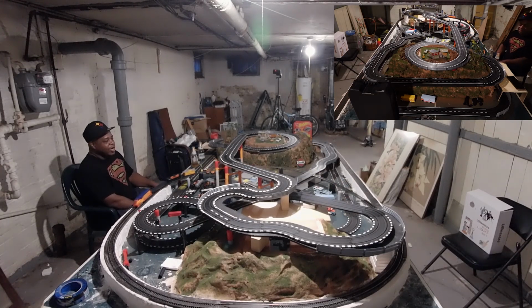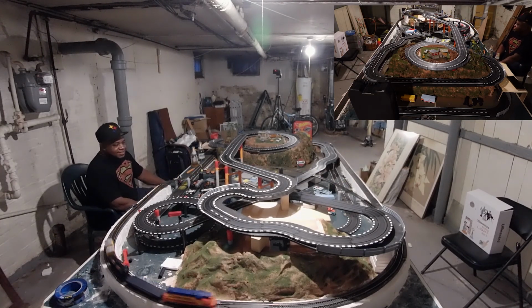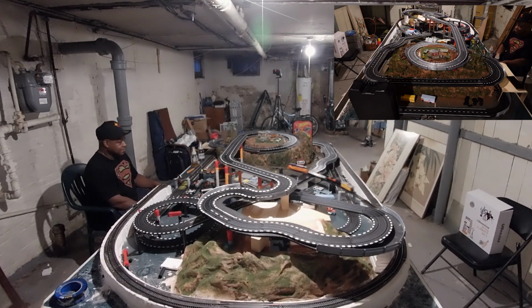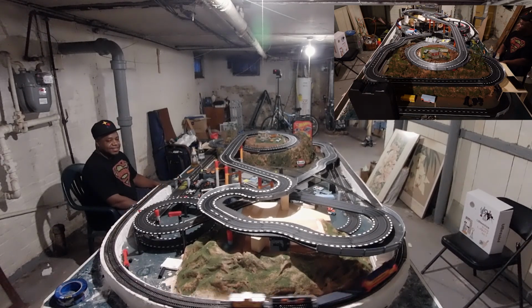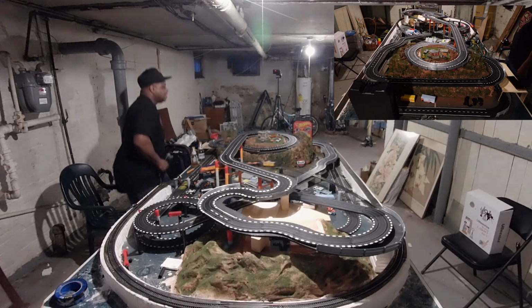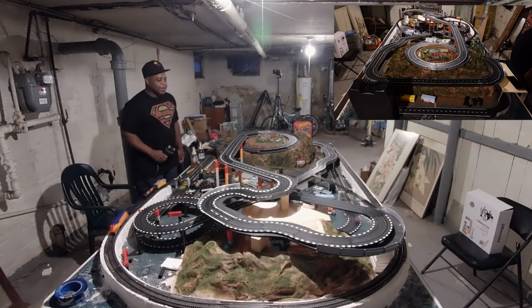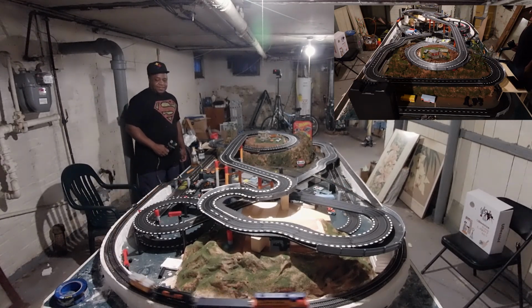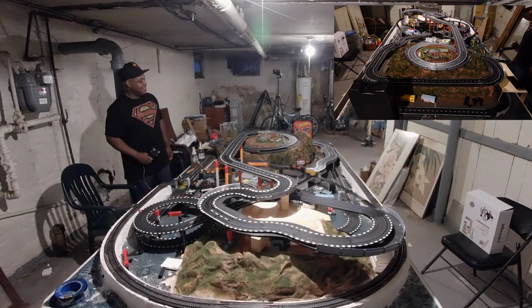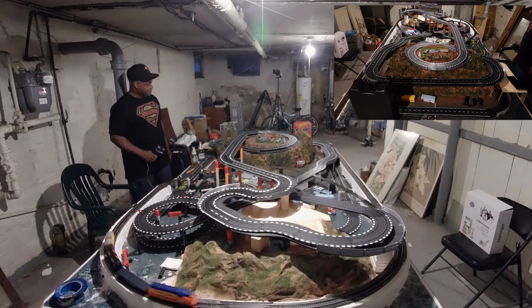I think the Tyco one was better than the AFX. Aurora, I should say. If I'm not mistaken, I think it was. Let me know what you guys think. What's it called? TCR, Total Control Racing or something? Hot Wheels, you can steer.